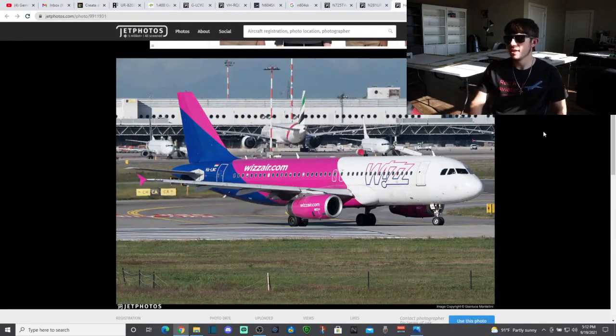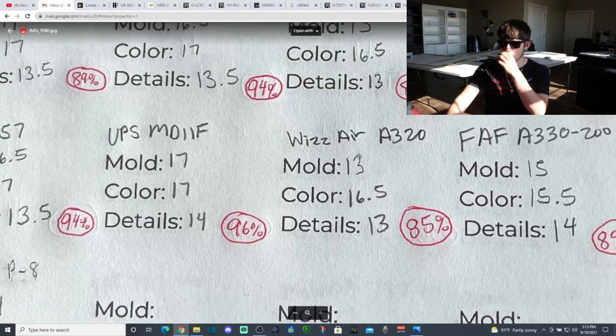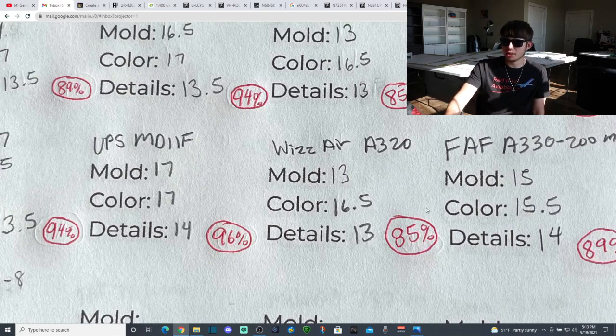Here's the aircraft in real life. As you can see, much darker here, but we have to take into account the Photoshop along with numerous lighting angles. And this is kind of what we get right here. So still looking really, really nice. It did get a pretty solid score. Well, outside the mold, of course, we have to consider that. But 16.5 for the colors and 13 for the details.